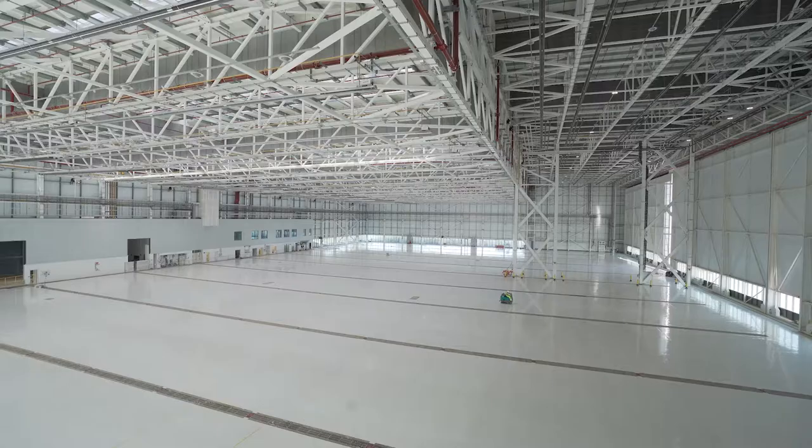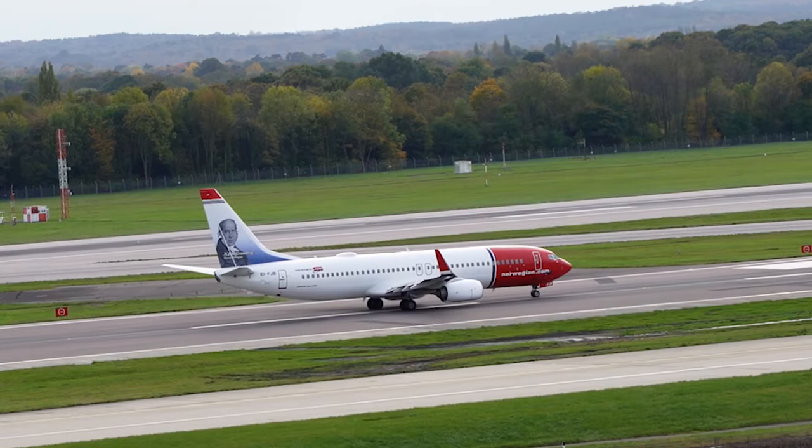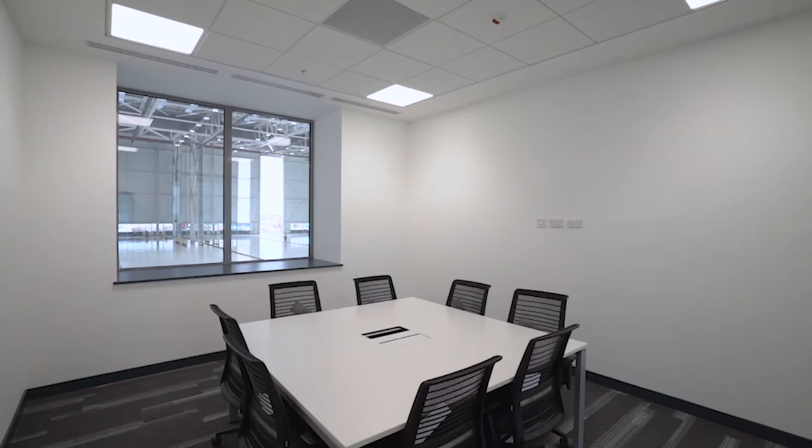The development comprises a new build airside hangar with associated support and office facilities for the maintenance of commercial aircraft. The hangar is sized to house two of the largest aircraft in the Boeing fleet, the 777X, and some smaller Boeing 737 aircraft. The project includes associated offices, stores, concrete apron and taxiway connections, and external road access and landscaping works.